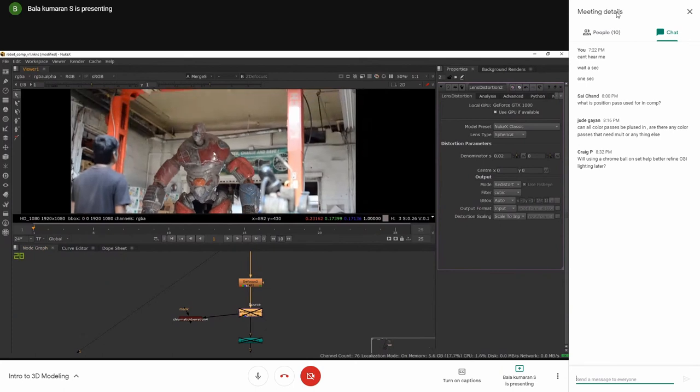Sorry to interrupt. I have a question from Craig. Will using a chrome ball on set help better refine the CG lighting layer?